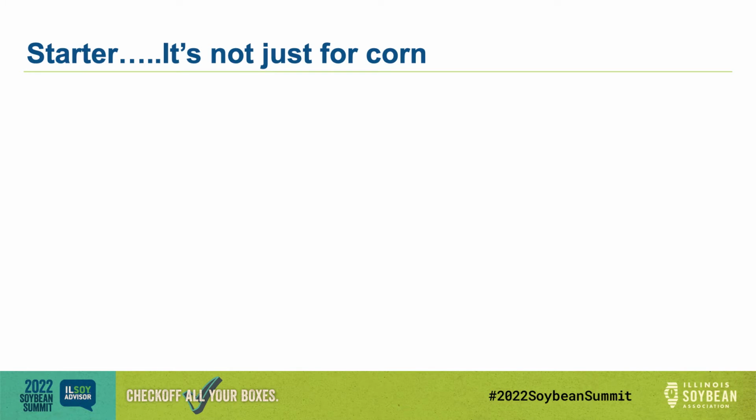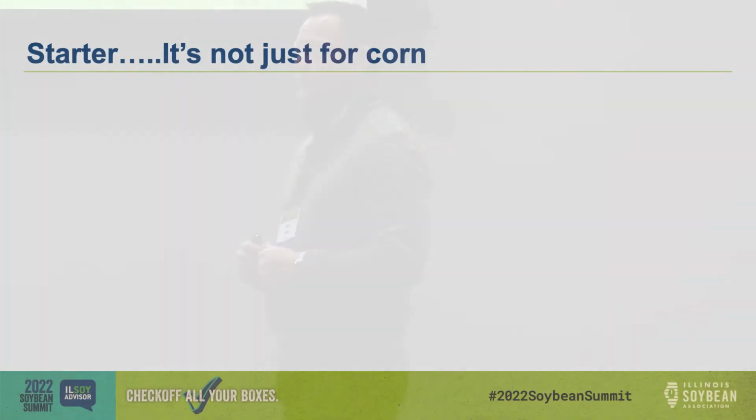So we talked about this nutrient availability. Why did we use starter on corn? Why do we have starter systems on corn? Remember back in the day when we planted corn first? When we were planting corn in mid-April, soil temperatures a little questionable, but we're going. We've got starter. We've got available forms of nutrients. And I'm saying starter, it's just not for corn.